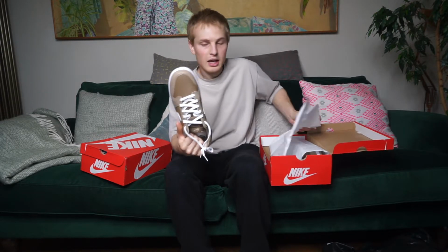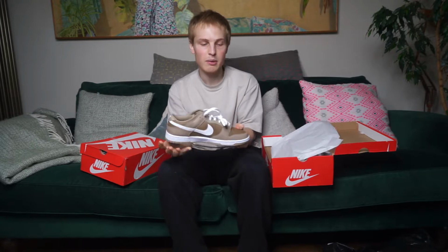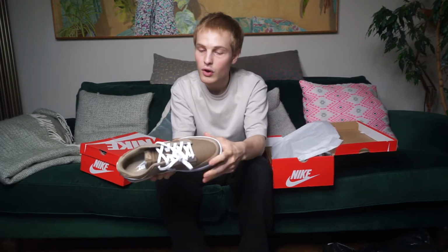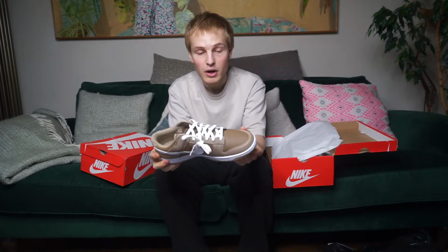So here is the Judge Grey Dunk. Right off the rip, another kind of two-tone dunk that they've been pushing out recently, like the Chlorophylls and two-tone Greys and the Marinas. Definitely think they're pushing the two-tones a lot heavier this year. This one's got obviously 2 tones of brown, I'd say. It's kind of like a light khaki kind of brown, and then complemented with a kind of darker brown.